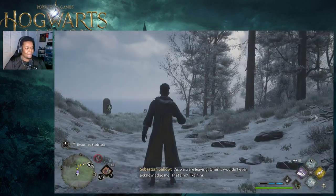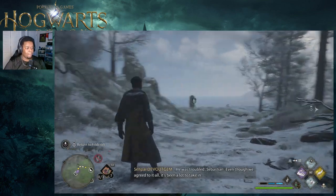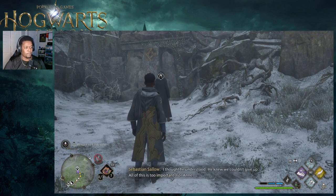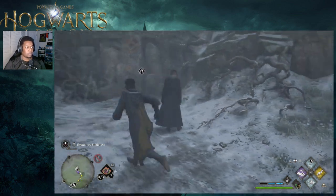As we were leaving, Ominous wouldn't even acknowledge me. That's not like him. He was troubled, Sebastian. Even though we agreed to it all, it's been a lot to take in. I thought he understood. He knew we couldn't give up. All of this is too important for Anne.